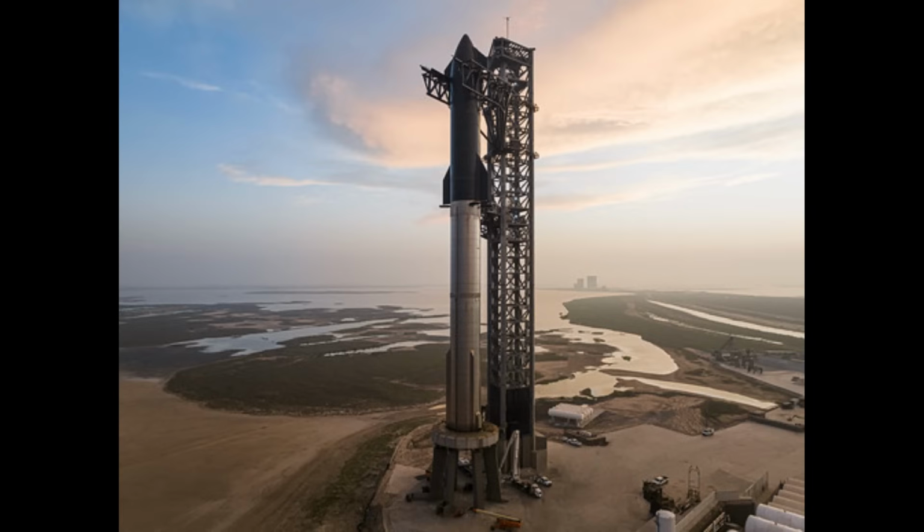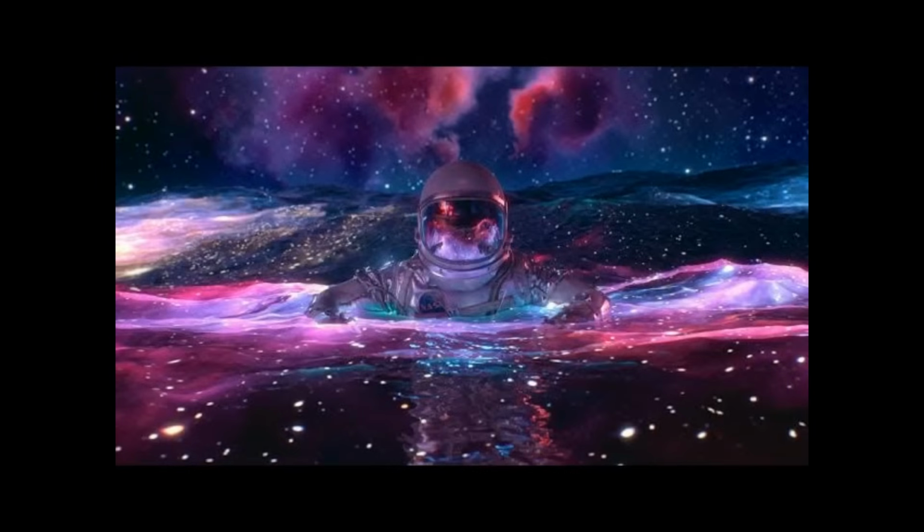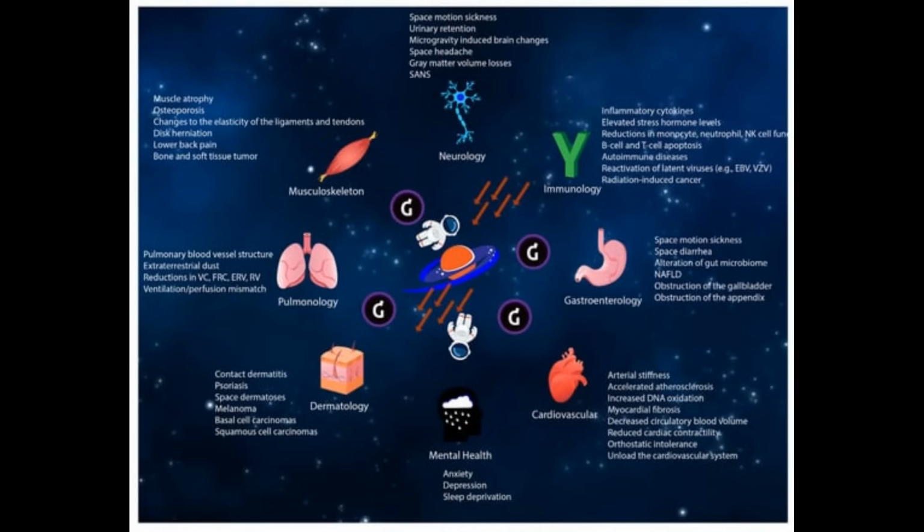But here's where things get really interesting. The Raptor 3 isn't just going to change SpaceX's game. It's going to light a fire under the entire aerospace industry. You think other space agencies and companies are just going to sit back and watch? No way.